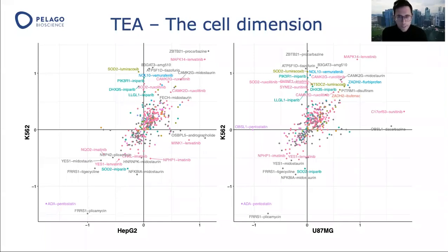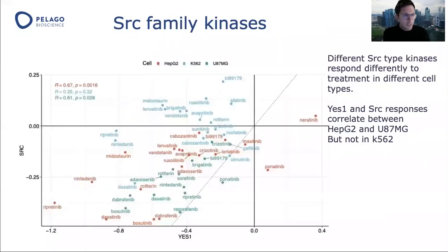And the more specific example that we have spent more time on is the SRC family of kinases. This family is composed of SRC itself. You also have YES1, FYN, LYN, and a few more. And here is one example where we believe that CETSA can pick up specific cellular and protein activation states that make the protein shift differently between cell lines.